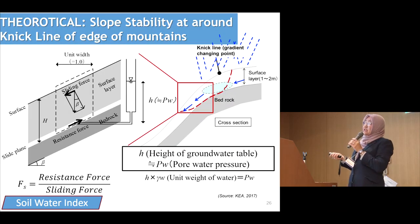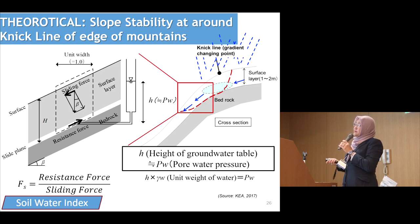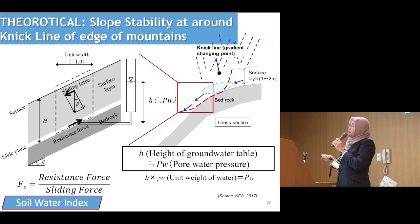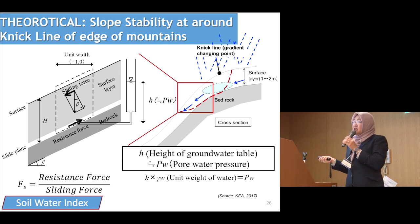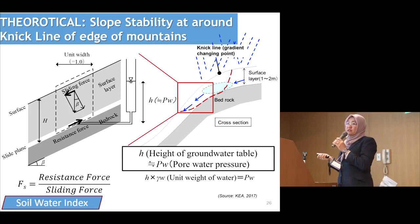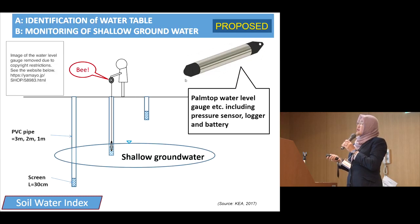This is the theoretical concept that we try to follow, whereby this is the slide plane that will really slide when we have more water on top of our bedrock. So we try to have those calculations to give the height of the groundwater table for the installation of the piezometers. We try to investigate what the water level is at the surface layer on top of the bedrock. Then when we know the level, we know how the installation of the piezometers will be. So this is the proposed identification of the water table.